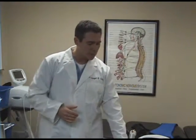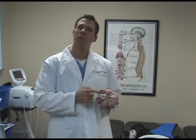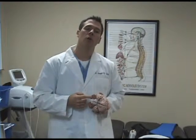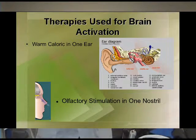We also can have you use a squeeze ball on one side. Another thing that we can do to stimulate the cerebellum is to stimulate the vestibular portion of the cerebellum using what we call a warm water caloric. And with a warm water caloric, what we'll do is just have you put warm water, one of our assistants will do that, or I will do that. We'll put warm water in the outer ear here.